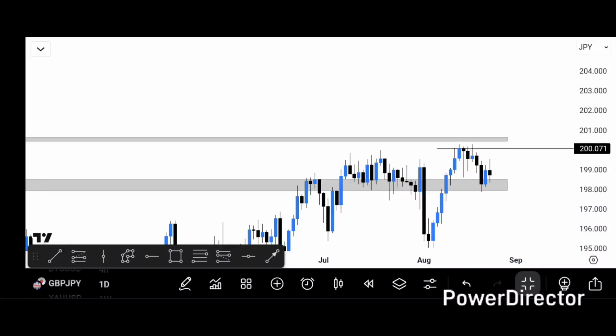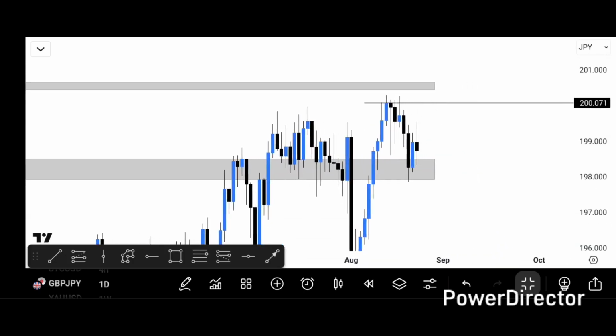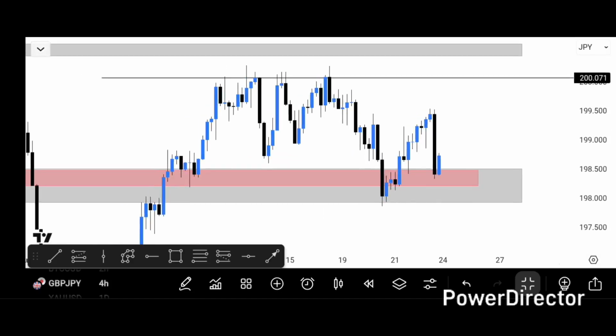So this is the outlook for GJ and gold for the coming week. So now on GJ, on our last video, we were anticipating price to make a retracement on GJ.